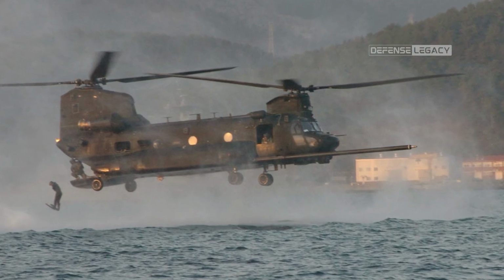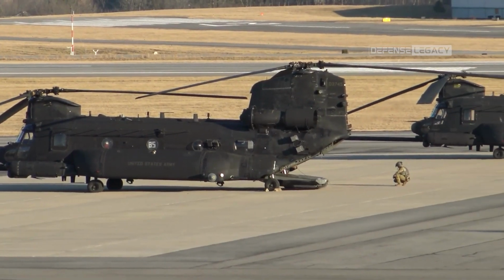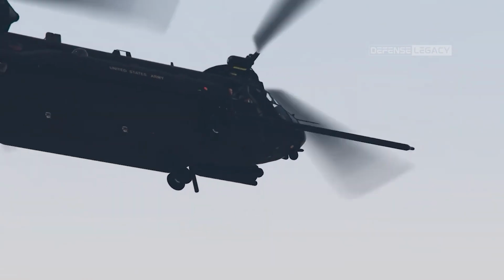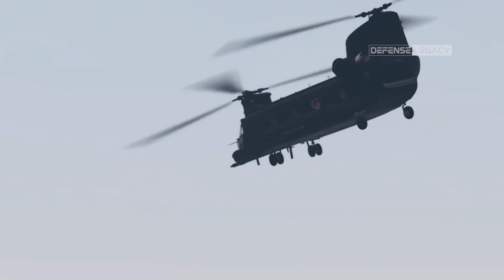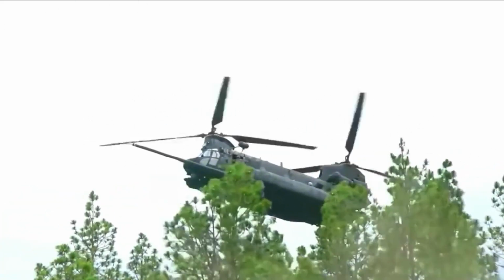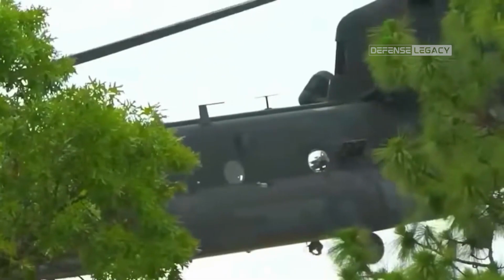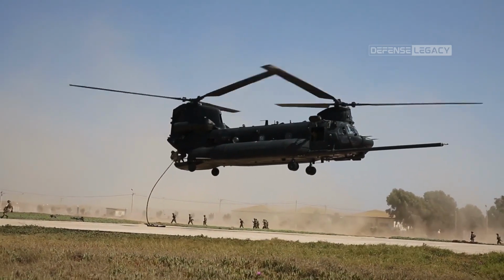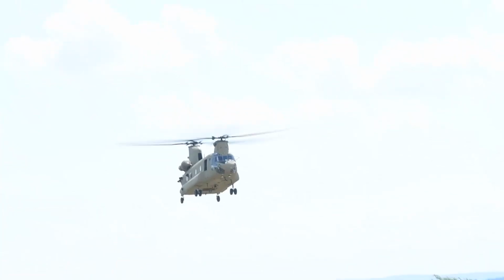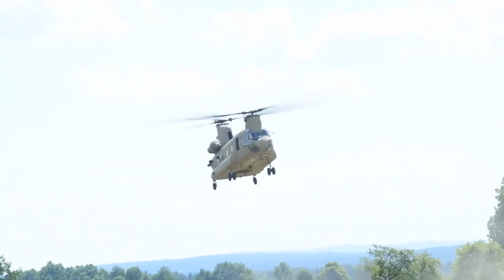Variants. Some of the variants include the CH-47A, the ACH-47A through D, the MH-47D, and others. The CH-47J is a variant designed for the Japanese self-defense forces. The CH-47F is one of the variants that are still in production. In summary, the Chinook's service in supplying the US military on the front line is set to continue for many years to come.